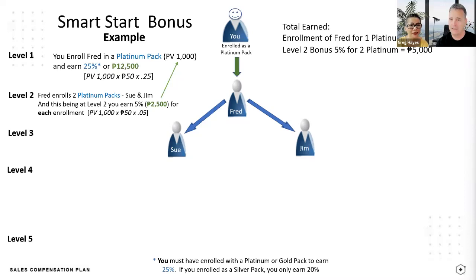Okay, so Fred did the enrollment, but yet you are also going to earn. You get to earn 5%. So when Sue enrolled and Jim enrolled, you got 5%. This is cool, Greg, because when Fred enrolls two platinum packs, that's your downline. Yep. That's your direct downline, your first generation. And you're going to get 2,500. You're going to earn 5%, you guys, out of Fred's. So it's really cool because you're going to help Fred with his activities because you are going to be compensated.